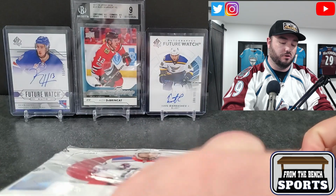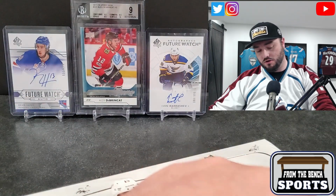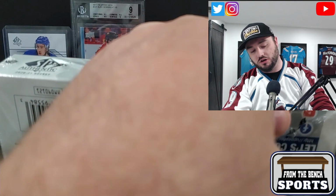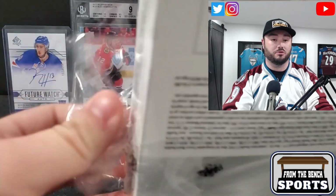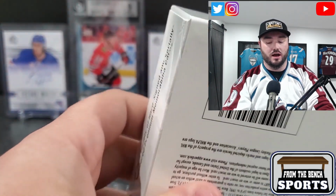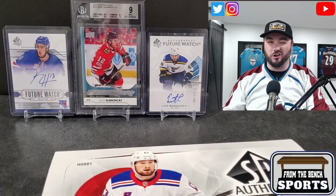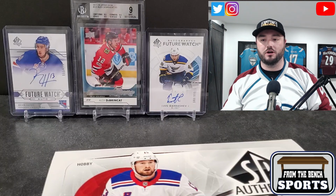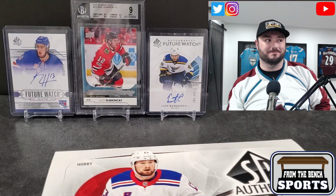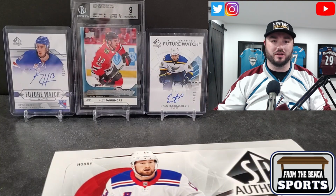We started off good with SPA and getting a patch of Ryan O'Reilly from the St. Louis Blues, patch auto. We hit a Kaprizov, which, yeah, that whole situation. We hit a Kaprizov, Future Watch Retro non-auto. So far, our Future Watch autos, Mikey Anderson's our best pull. That's not what you want to hear.